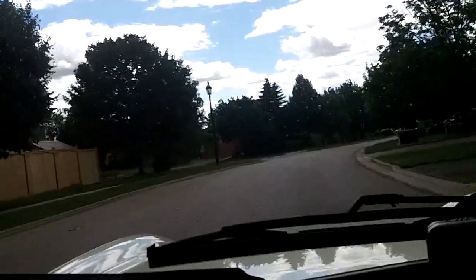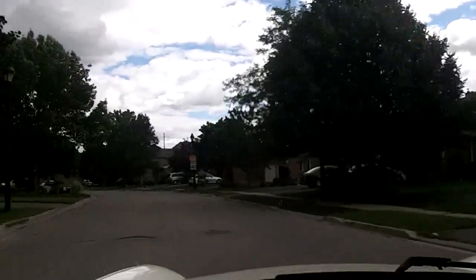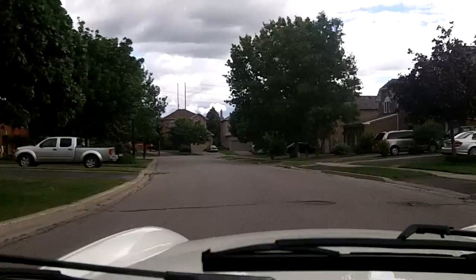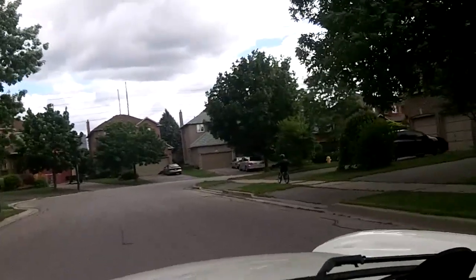Turn left on Third Court. Finger Lakes. It's been a good drive today. It's been pretty windy though. High winds today, and actually a little cold. I put the top up. I actually had the windows up for part of the trip. And arriving at home. It's pretty comfortable.